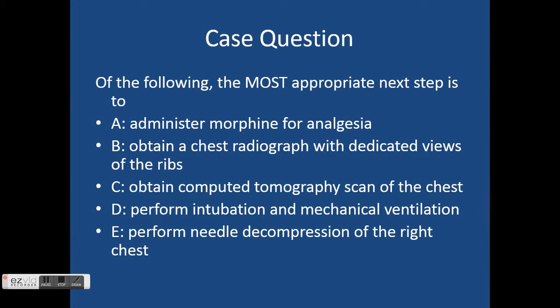D. Okay, one more time, A, D, or B? Anybody for B? Anybody for D? Okay, D is correct. The content specification here is to recognize the clinical findings of hemothorax or flail chest. I decided to show you flail chest because there's a nice little video of it.